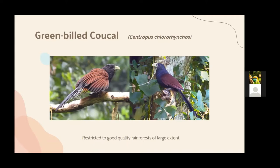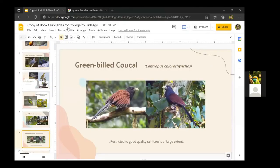Now, you have heard about this bird. We all have heard about this bird. This Green-billed Coucal has a green bill. The Southern Coucal has a black bill, which is the Atti Kukka. We call the Atti Kukka the Southern Coucal. Now, this is the Green-billed Coucal.